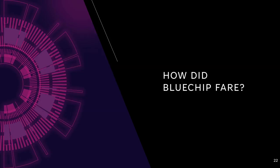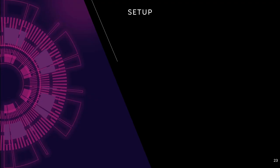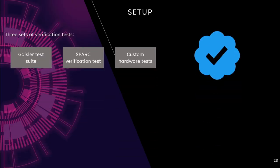So next, how did BlueChip fare? Before we get to the actual results, we should go over the setup of the testing environment and simulation. There were 3 sets of verification tests. The first set was the basic test suite included with the Leon 3 distribution, or the Gaisler test suite. The second one was the SPARC certification test cases from SPARC International. And the third one was 5 additional test cases to test portions of the instruction set specification that were uncovered by the basic Leon 3 and SPARC certification tests, or the first 2 test sets.